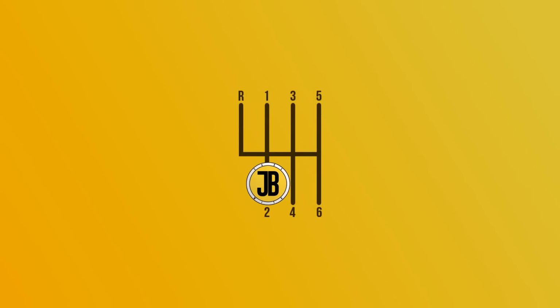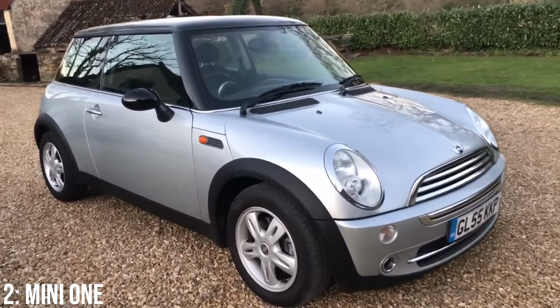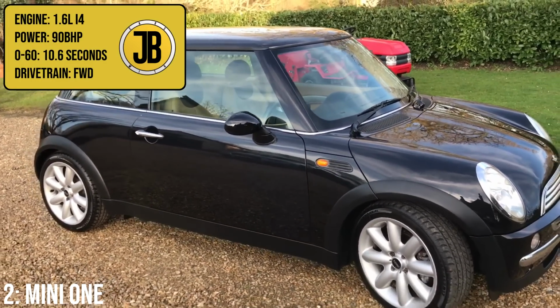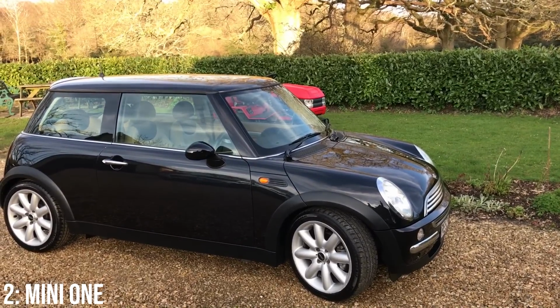A nicer car on this list for under £1,000 is definitely the Mini 1. It's put together reasonably well, it's comfortable to drive, the interior is a bit more premium than some of the other cars on this list, and it's a great contender in the city car class. It comes with a 1.6 litre inline 4 engine producing 90 brake horsepower and managing 0 to 60 in 10.6 seconds, which is perfectly serviceable.